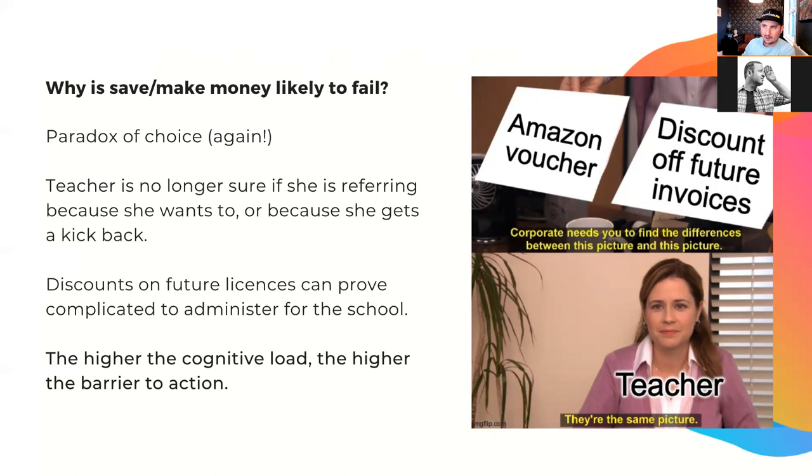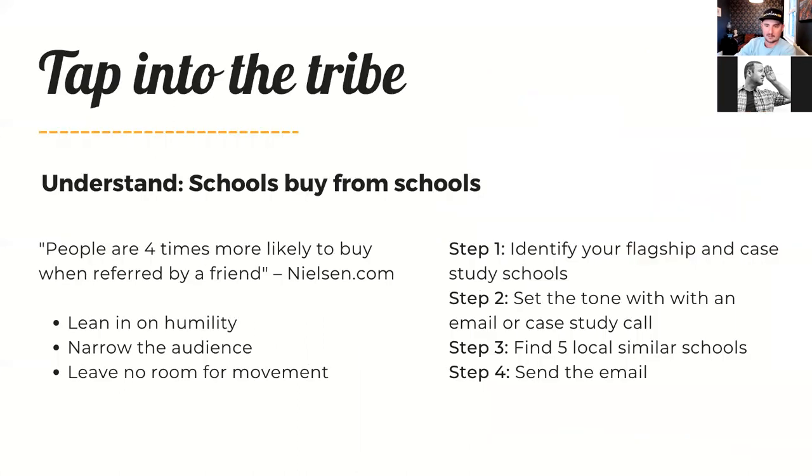Ultimately, the higher the cognitive load, the higher the barrier to action is. We need to simplify things right down and find a way of going, I've made it super easy for you to refer us to other people because you love us. And I'm going to show you the big trick on how to do that.